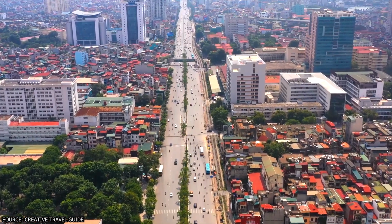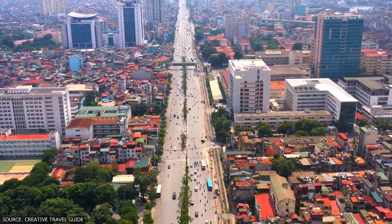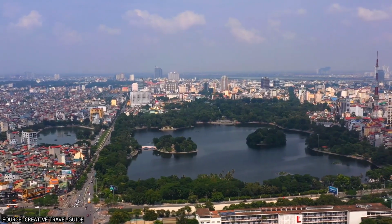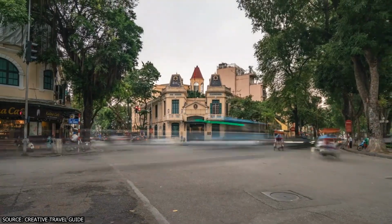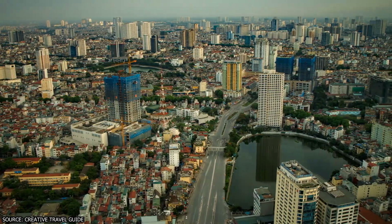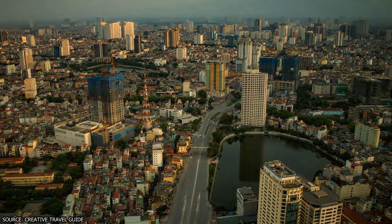Hanoi has also become one of the most popular cities, not just for locals, but also for expats and digital nomads. It's a great place to visit and to settle in. It's one of Vietnam's most popular cities, but it's also likely to become a global city in the near future.